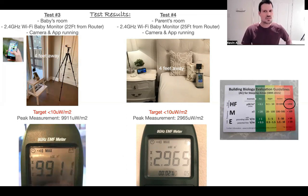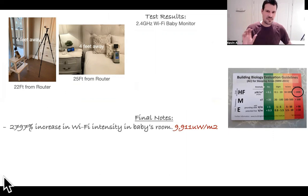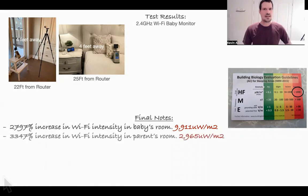And according to the building biologist guidelines, you can see we would be in a more extreme situation here. So, some final summary notes on this first baby monitor system that I tested, which is this Wi-Fi baby monitor. What we're seeing in the baby's room is a 2,797% increase in that Wi-Fi intensity from the baseline that we originally started with. And in the parent's room, you can see we're at a 3,347% increase in Wi-Fi intensity from that baseline.